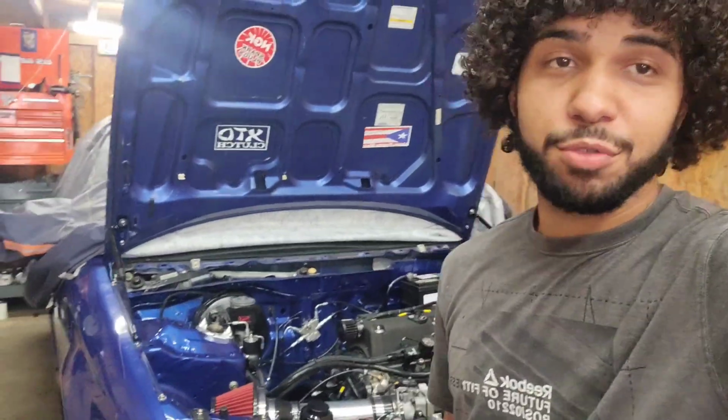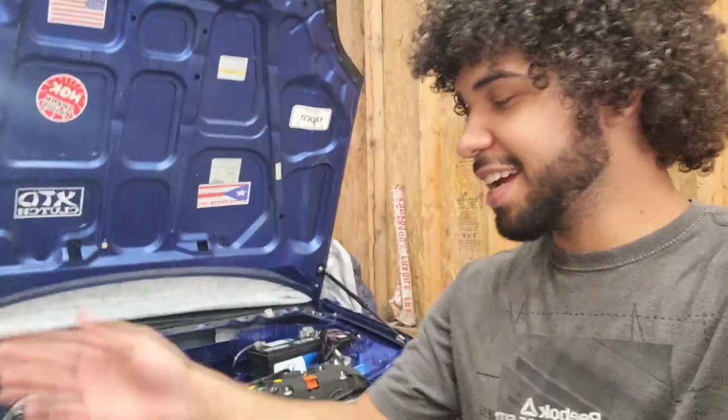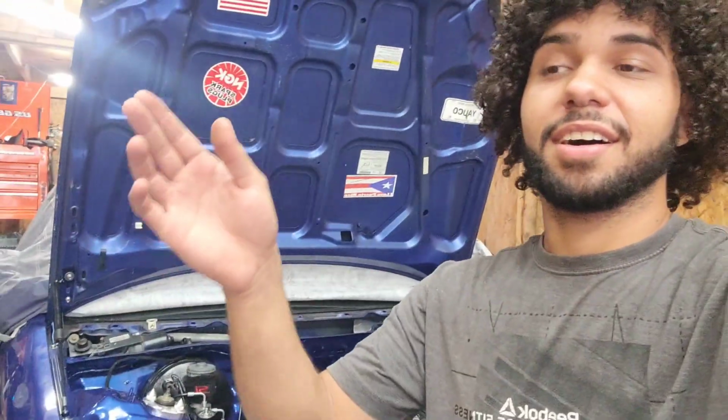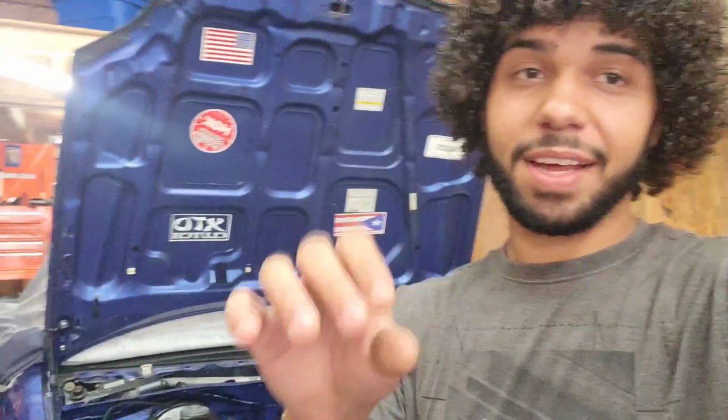All right, guys. So if you've seen the last clip, I've tried everything pretty much. I've double checked my relays. I've double checked the fuses. I'm gonna do the whole wire harness for the conversion harness. Still nothing. We still got a blinking red light. No power to the ECU or no spark.